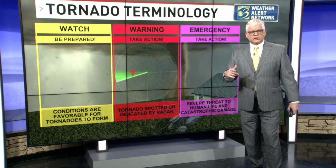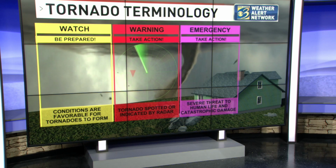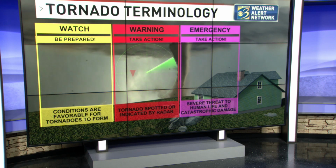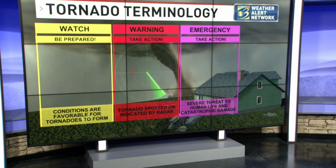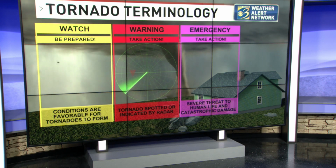A tornado emergency is rare, and it is reserved for the most serious of situations. It means the threat to human life from tornadoes is severe, and catastrophic damage is likely occurring. So if you're in a tornado emergency, it is critical that you take action immediately.